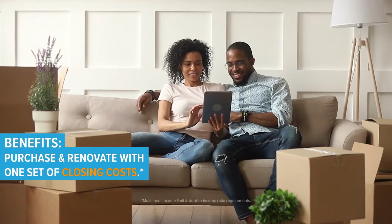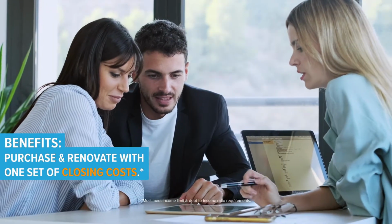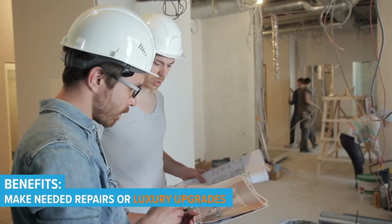If you're buying a home and looking to save a few dollars on your purchase of a fixer-upper, combining a renovation loan with a purchase loan means you can buy and renovate a home with just one set of closing costs. Renovation loans also work with homeowners.